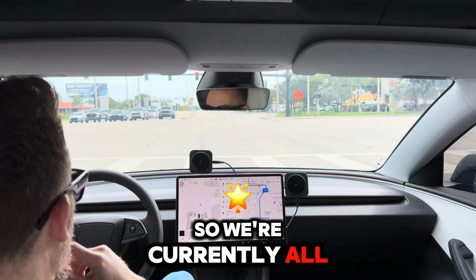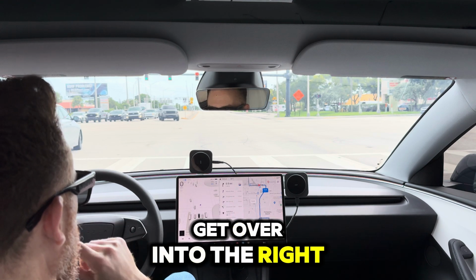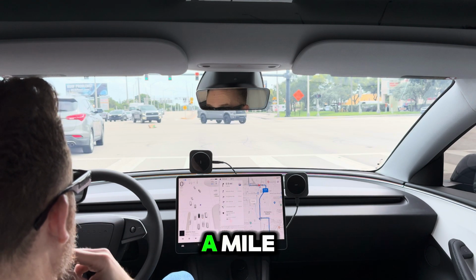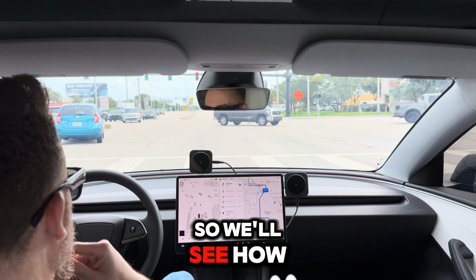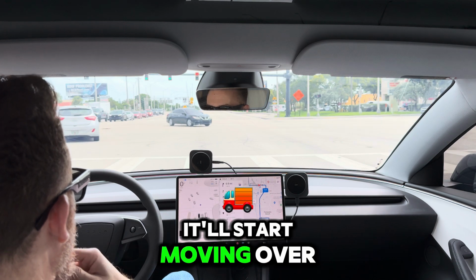So we're currently all the way in the far left lane. We're going to need to get over into the right lane in about a half a mile. So we'll see how the car handles that. We're going to go over some railroad tracks, and then I'm sure it'll start moving over.